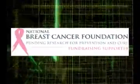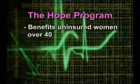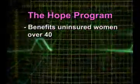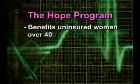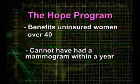Because of the grant money that we received, we decided to establish the HOPE program at Lakewood Hospital. The HOPE program benefits women who are uninsured. They are at least the age of 40 or older, and they cannot have had a mammogram in the past 12 months. Any patient can call from the east side of Cleveland, west side of Cleveland, and we can accommodate that patient.